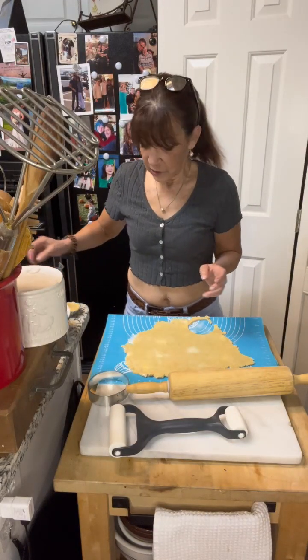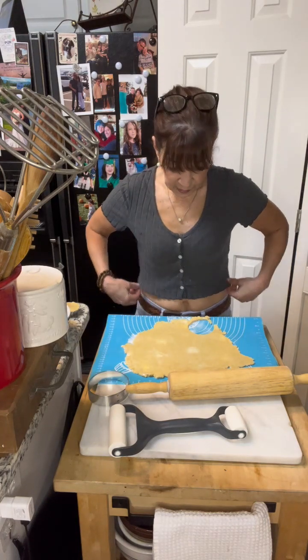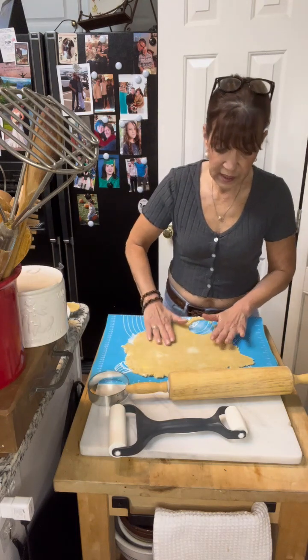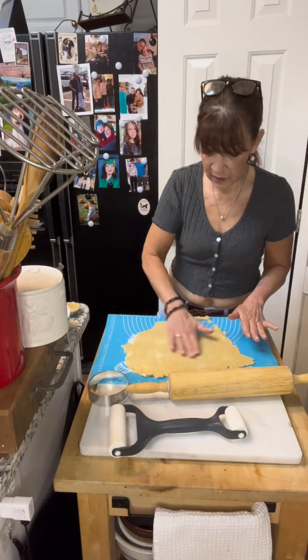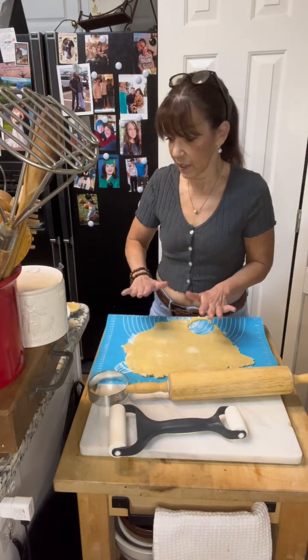Okay, so here's what we're doing. I took out half of the dough and rolled it out. You're going to have to flour your surface a bit and flour your rolling pin and a little bit of flour on top because it's very soft, it's buttery, it's sticky.